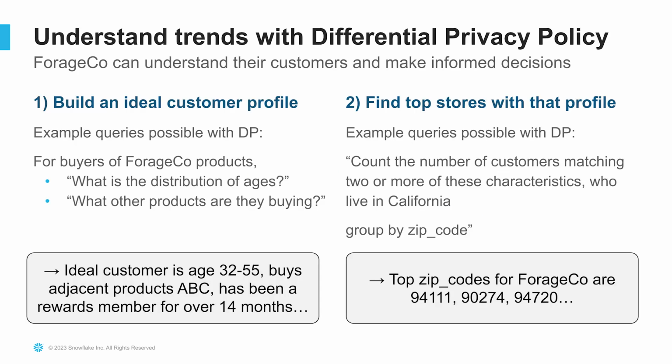Now that we've seen an example of an attack that would be prevented, let's see what the analyst can do with the dataset. Going back to our real Forage Co analyst, we want to know exact locations in California to prioritize for their new market entry. First, they build a customer profile using data from Gourmet Mart customers outside of California. As you can see, this is a detailed profile. All of this can be put together using aggregate queries. With differential privacy, analysts maintain the ability to interactively run complex queries. They aren't limited to a specific set of pre-approved queries, and they don't need to define beforehand what exact queries they want to run. Once they've defined this profile, they can look for customers who match it in California.